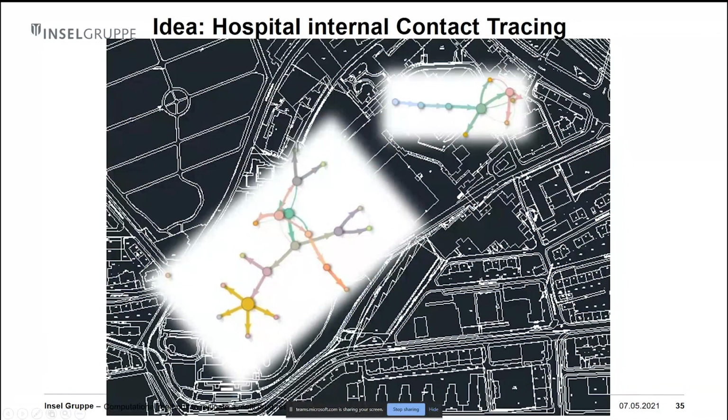Finally, we could also do something like hospital internal contact tracing, as people already know from COVID, where we can actually tell who contaminated whom. We are not yet so sure what to do with these results, because then again, there is a political issue of how to communicate this to different people. But certainly there is this kind of data available in order to do this. And we hope to at least try this in the future and see how far we can go with the results.